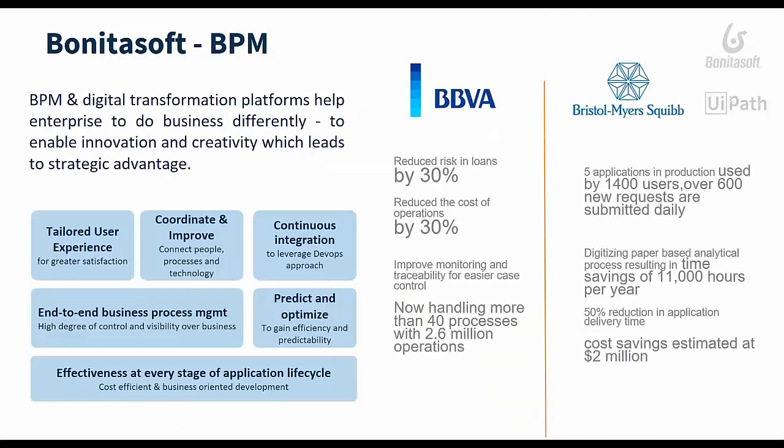All right, about the usage. The main goal of the Bonita solution is to help companies work differently in order to enable innovation and eventually maintain or obtain strategic benefits in your organization. With this approach and our platform, I put some examples on this slide. You can see that our customers are seeing their risks reduced, by 30% for BBVA, for example. And they also improve their operational efficiency while making big savings. You can see that there is an estimation of 2 million at BMS. That's another example.